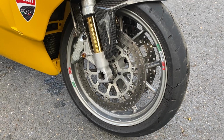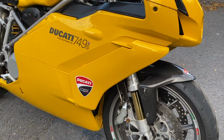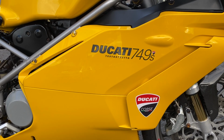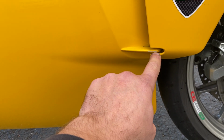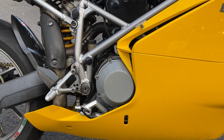Front wheel paint is pretty good, I'd say. The discs look good as well, certainly perfect on the rollers, which is good. Side panel, nice. Little Ducati Corse decals that are on there. Obviously the S on the badge. Again, just tiny little areas here. I wouldn't say that's accident damage, but just a tiny little mark on that sort of fin part of it.